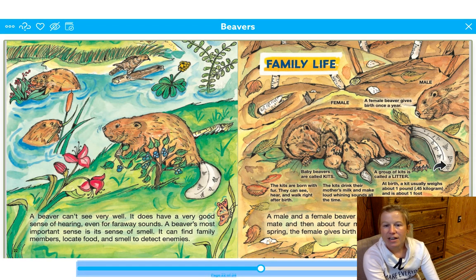Wow, I did not know that. What great information to learn today, that baby beavers are called kits. So cute.